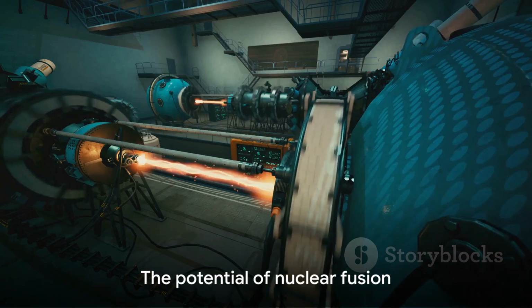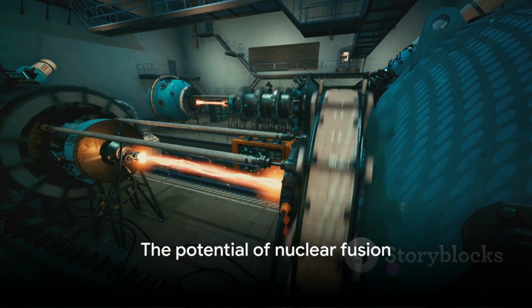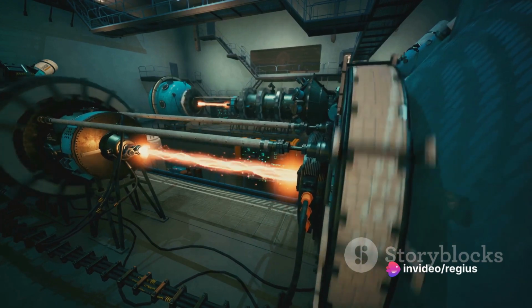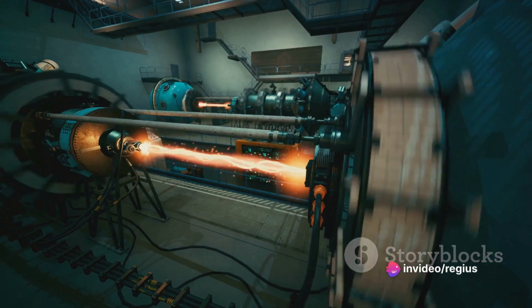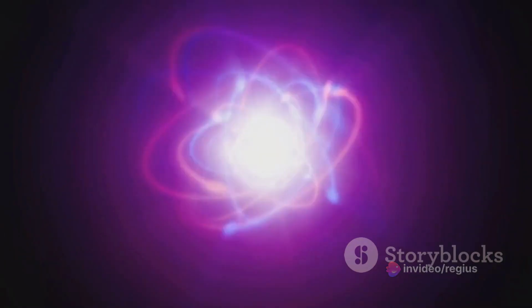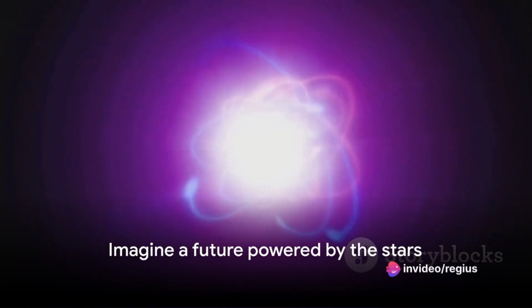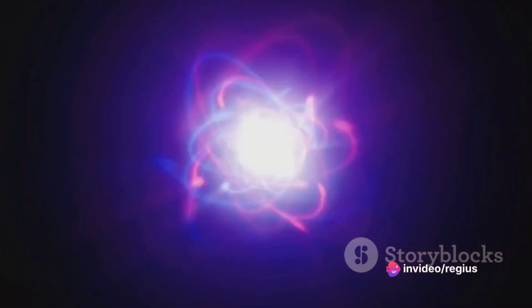But let's not forget, the prize at the end of this uphill battle is nothing short of monumental. If we can harness the power of nuclear fusion, we could potentially solve the world's energy problems. We would be using the same energy source that powers the sun and the stars right here on Earth. The hurdles are high, but the rewards are potentially enormous. Imagine an Earth powered by the same energy source as the stars.